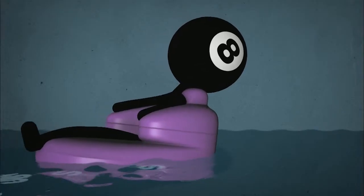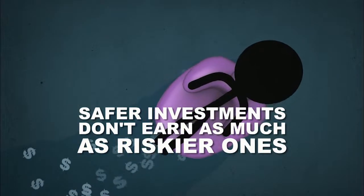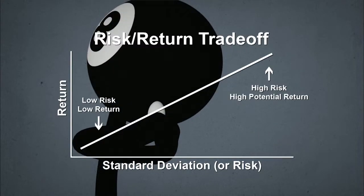On the other hand, staying safe with your investments has its own risk because safer investments typically don't earn as much as riskier ones. While your nest egg might be more secure, it won't grow as much or as quickly, resulting in less money when you're ready to retire.